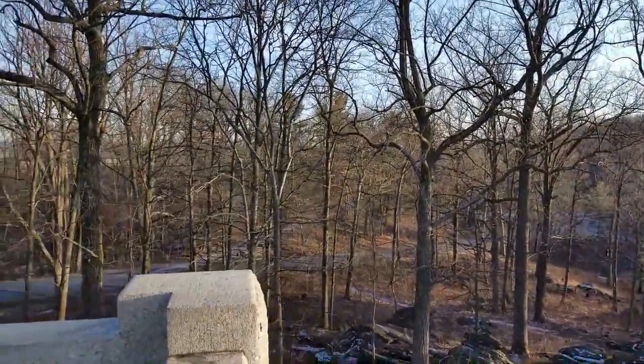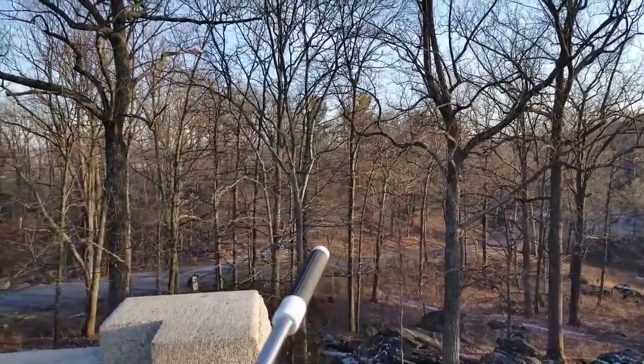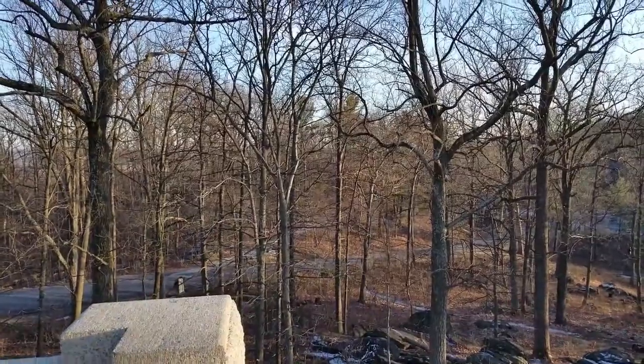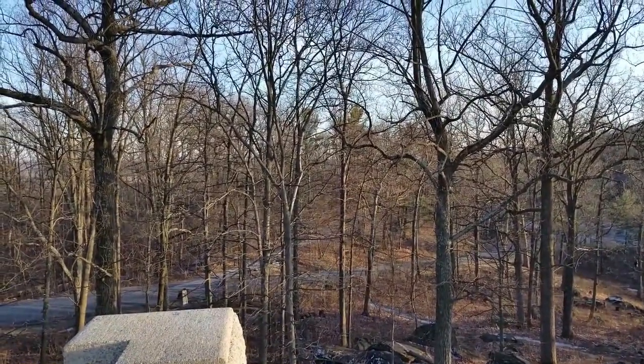Over in that direction, straight ahead, would have been the position occupied by the 20th Maine, and we'll be taking a look at that soon.